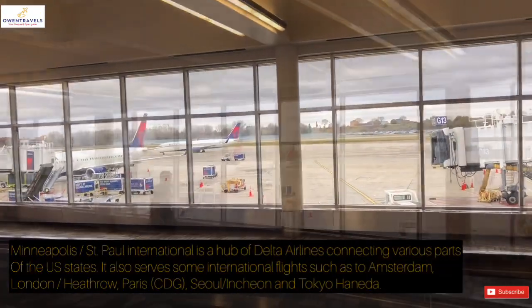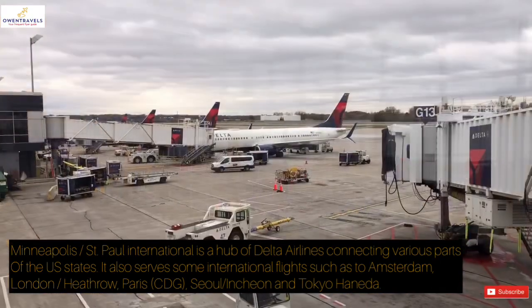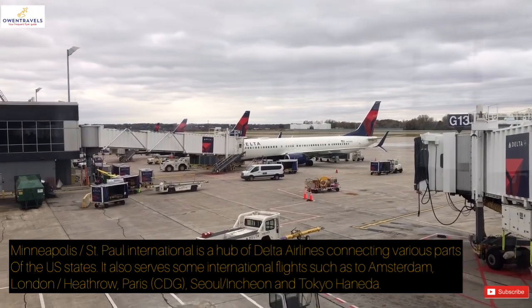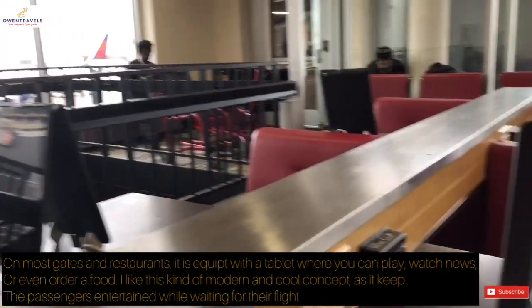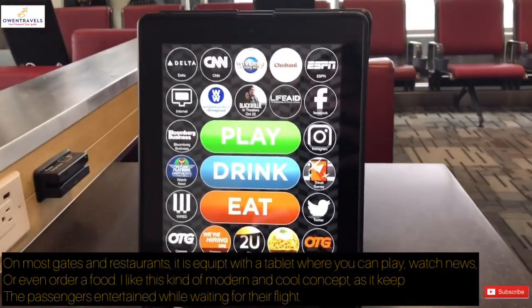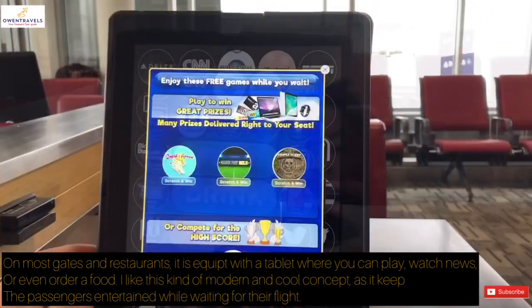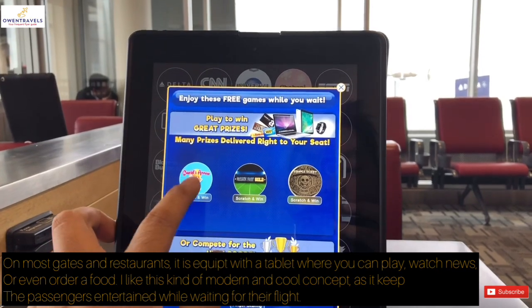Minneapolis St. Paul International Airport is a hub of Delta Airlines connecting various parts of the United States. It also serves some international flights such as to Amsterdam, London, Incheon, and Tokyo Haneda. On most gates and restaurants, it is equipped with tablets where you can play, watch news, or even order food. I like this kind of modern and cool concept as it keeps passengers entertained while waiting for their flight.